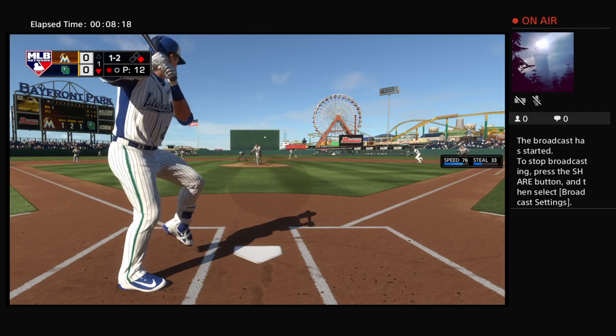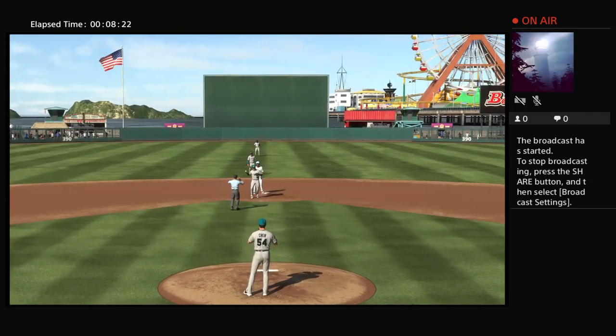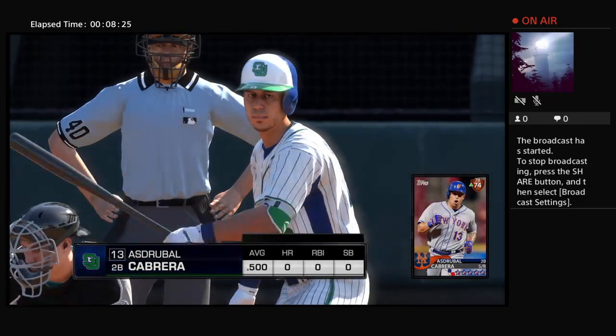Here he comes again, 1-2. On the move again from first. Swing and a miss, strike three. The throw is well behind the play. That's an easy stolen base.